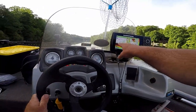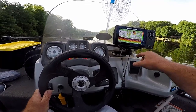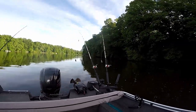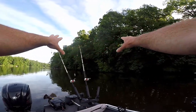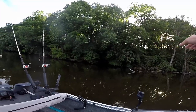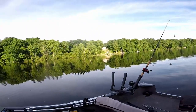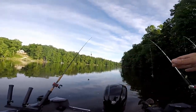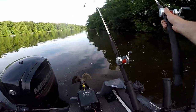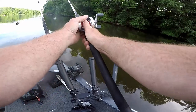So we found these little bit of humps back here, right? And we're going to set up right on top of those, just drop our baits down in there and see what happens. Look at this spot. There's really not a whole lot of structure on the bank here. One little log coming out here, which a lot of people would set right in front. In fact, I think one of my first spots when I got here was dropping baits right in front of that. But when you look at the graph, there's underwater structure right here on the outside of this bend. So let's drop our baits in there. Hopefully it's not too snaggy. Doesn't appear to be. And let's just put our baits right on that structure.